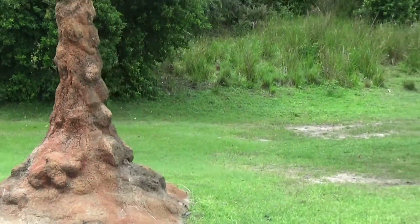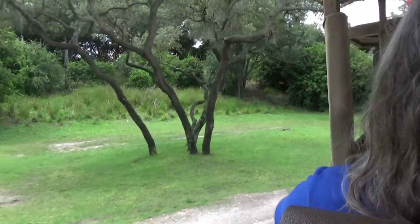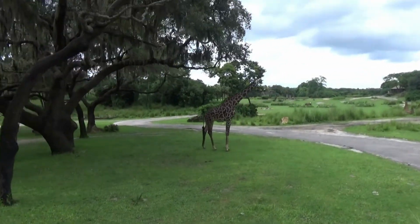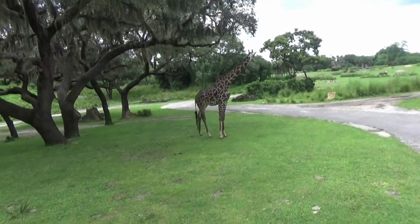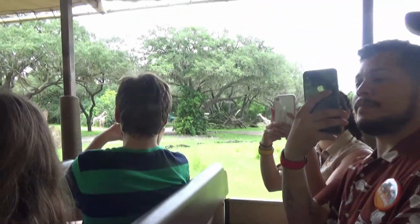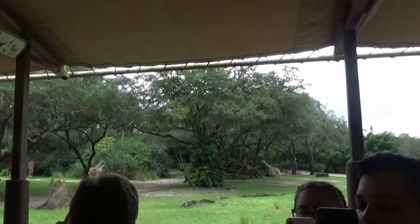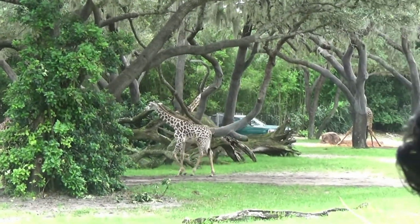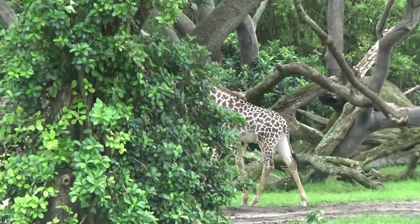Now we are going to see those Maasai giraffe again. That is one of the many species of giraffe. And if you look over here to the right, you'll get to see a little baby giraffe here. The baby giraffes are typically born at nighttime. This way the mommy giraffe can seek shelter from the darkness and protect her baby from predators at night.